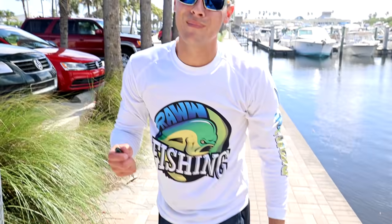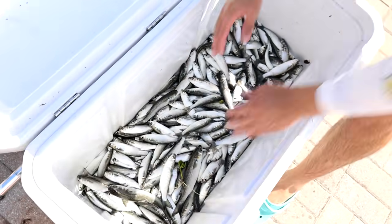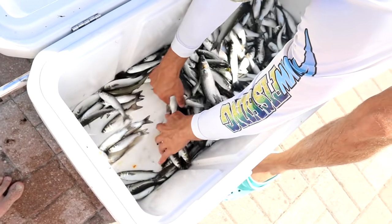I'm gonna be feeding mullet every single day for the next freaking 3 months. Let's actually see how many mullet we have. I got, oh my God.